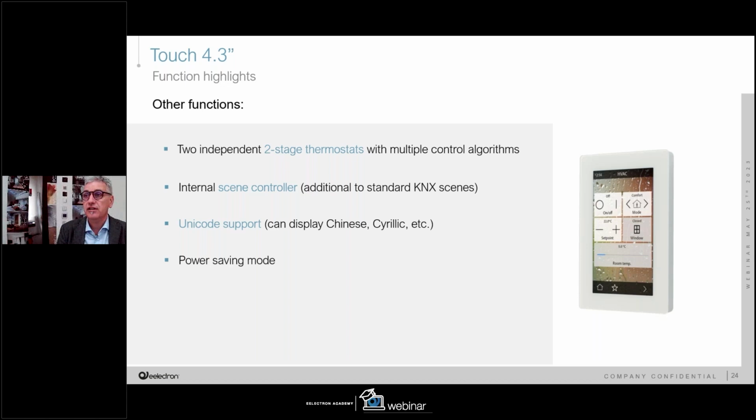About Unicode support, we have to say that we can manage Unicode characters. So the presentation in the visualization part and the text that is typed in the touch can also be in different languages, meaning, for example, Chinese, Cyrillic, and so on.